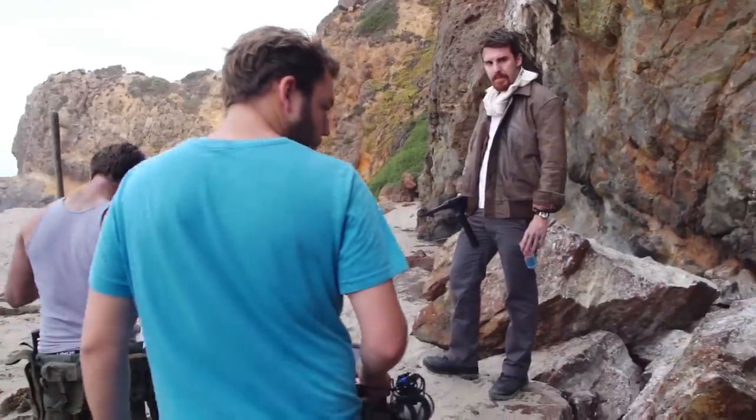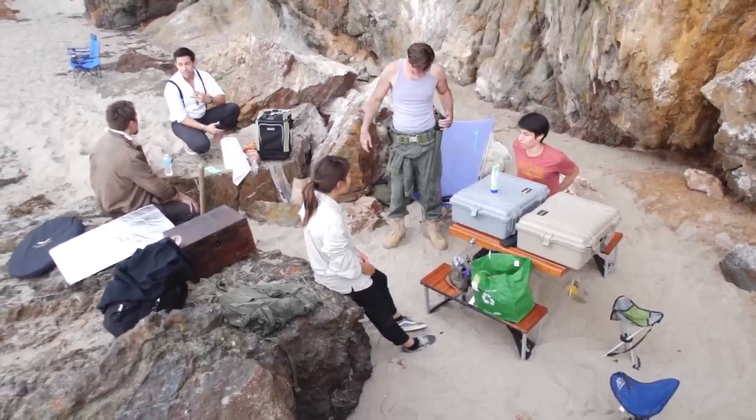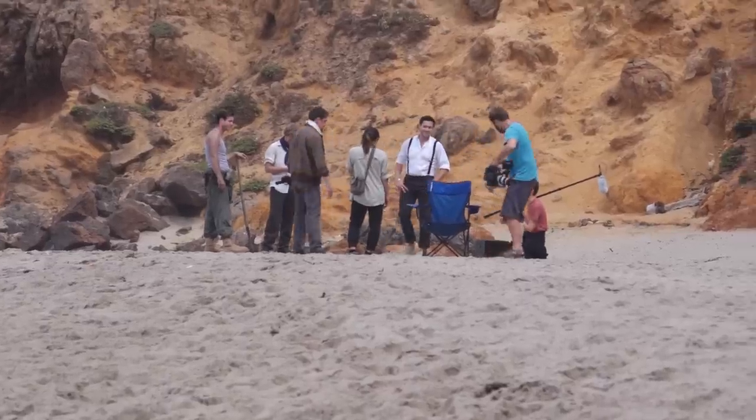It's pretty sweet. We know this one beach that's surrounded on all sides by cliffs, and it's a great shooting location because you can only get to it by climbing over a bunch of rocks. Yeah, it's a secret. We can't tell you where it is, though. Apparently most Californians don't like climbing over rocks, so it's really just us there for the entire day, plus like one or two other adventurers.